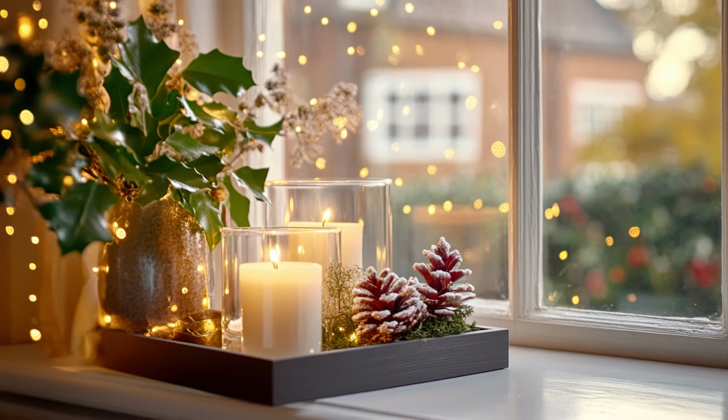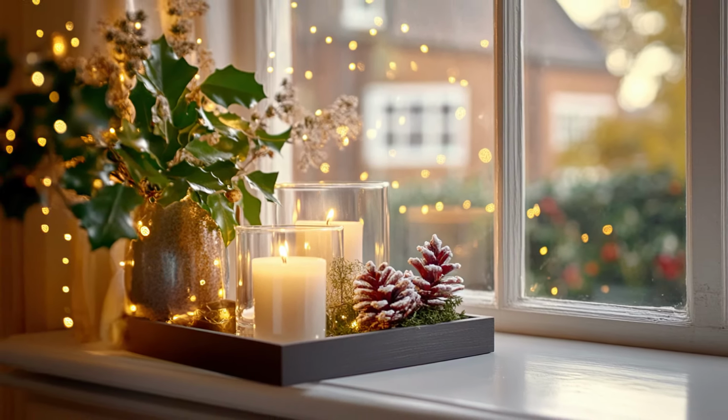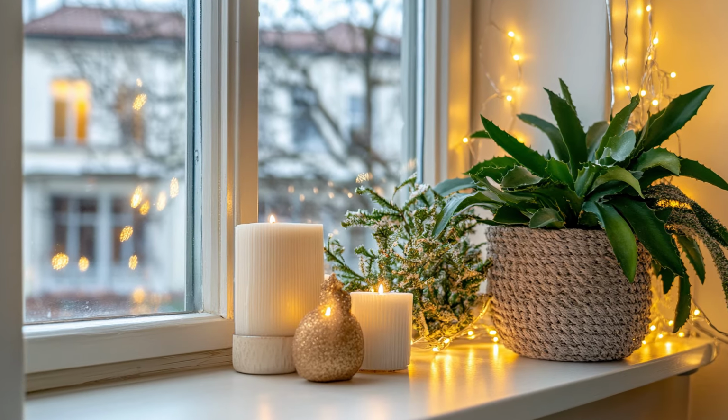Consider using candles, real or battery-operated, for a cozy glow. They can be placed on coffee tables or used as centerpieces, creating a warm ambience perfect for gatherings.